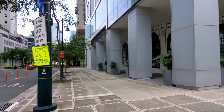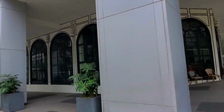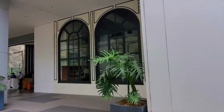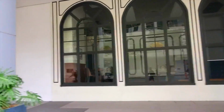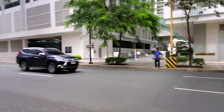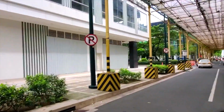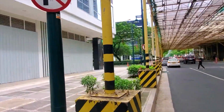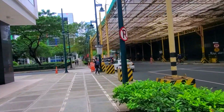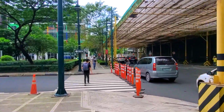Alright, so now we're approaching Terra 28th. This is BCN. I believe it's a French sort of cafe. If you guys like French food, this is an option you can check out. My sister said it's good. Alright, we're gonna cross over here to show you guys a better view of Terra 28th. So yeah, this is one of the routes that you can take depending on where you live in BGC. Obviously, we all probably live in different condos, different areas, so this route might not apply to you. Just to give you guys a general idea what's going on though.